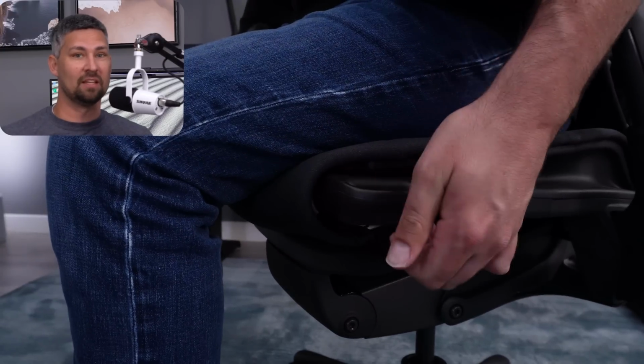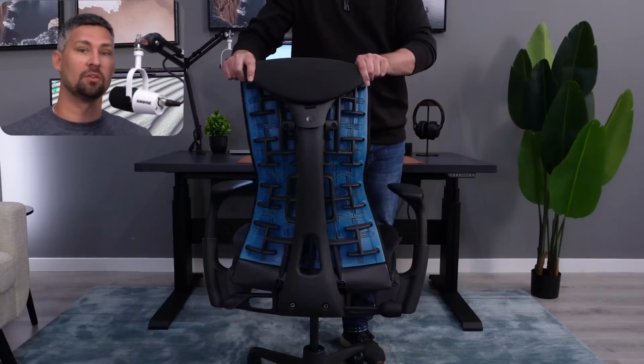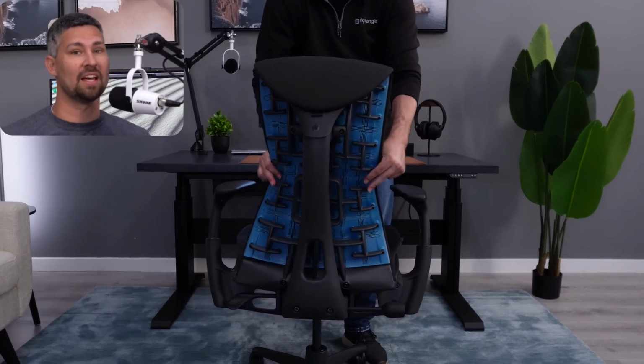I've always been a big fan of the Embody. I love how the chair moves with you while you're moving, and the recline is just awesome. So this is an S from me as well.